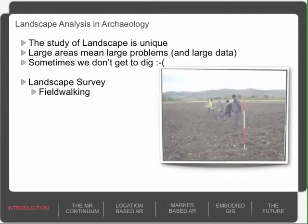So landscape survey, field walking, I'm sure everyone here knows what that is. Basically, you put everyone in a line, walk along in a field, collecting artifacts from the topsoil. And then you plot where all of those artifacts are, and usually nowadays you would then put that into a computer and run some kind of statistical analysis which would indicate areas where you might be able to find settlements or houses, or the concentrations of artifacts might indicate some buried archaeology.